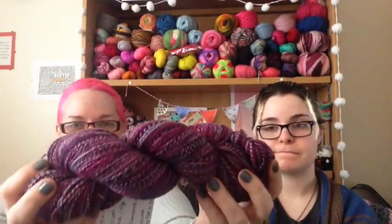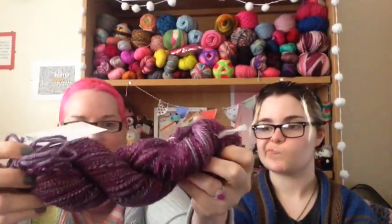Why am I wearing it on my head? Oh, because it's a Mohawk. My Mohawk is falling over. I get you now. So, there's punk Mohawk. I'm not sure what I'm going to knit with it, but it's lovely. It's probably a shawl of some sort. I'll have to check my queue. So, yeah, I love this.